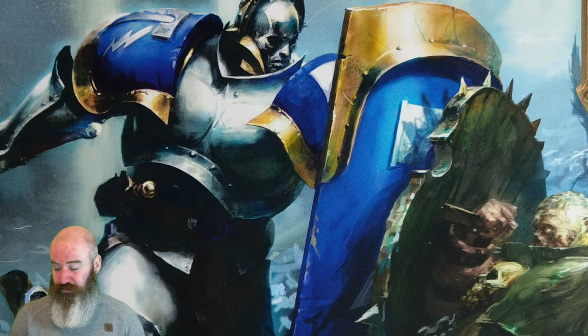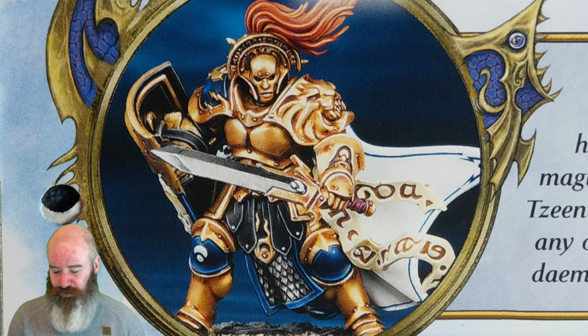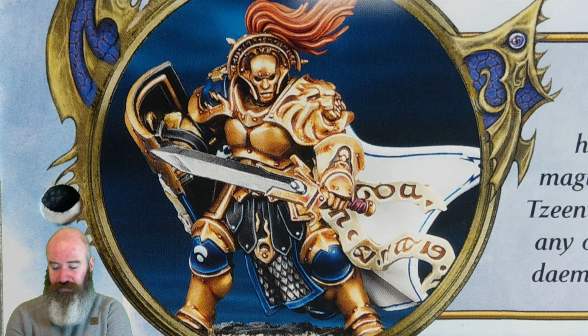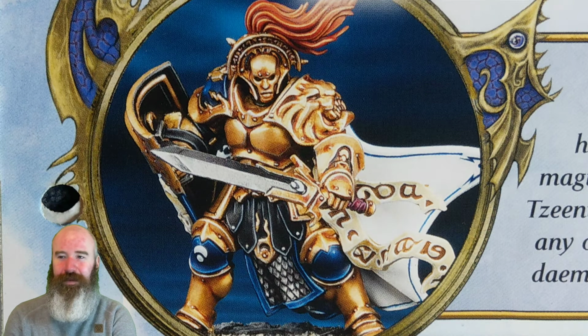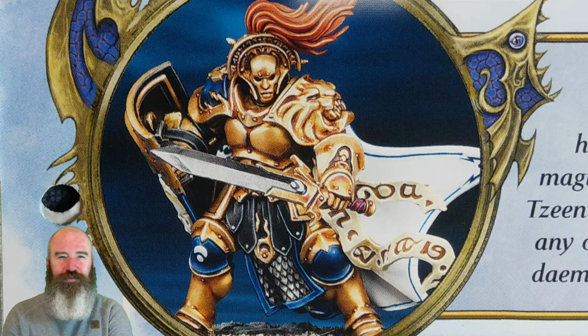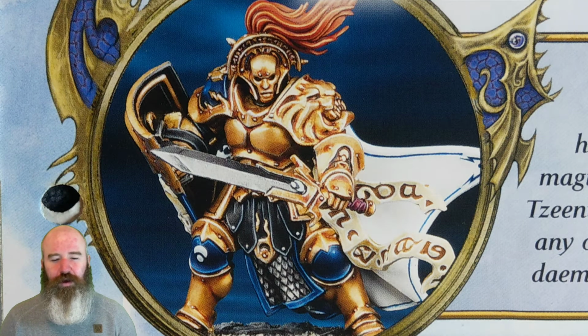And then on to the next page, we get Into the Labyrinth, a short story. A Knight-Questor, Wayland Lightbearer, takes on the servants of Zeech to gain entry into a silver tower. I've touched on Silver Towers in the past in Conquest videos, so maybe check out some of my Conquest videos if you want more information about that. I won't go into too much detail, but a Silver Tower is basically ruled over by a wizard of Tzeentch.